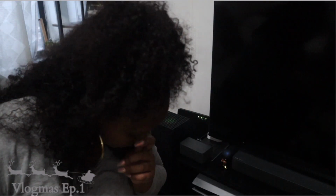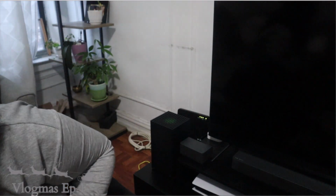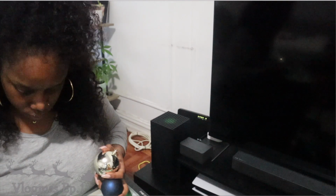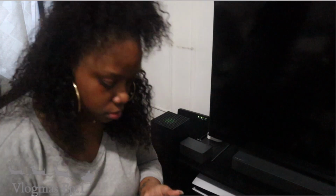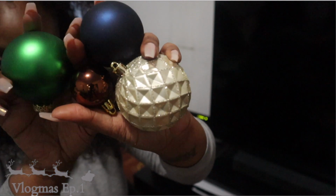Let me see. Blue, brown. Maybe I should add gold. This is gold brown. These colors are cute, but I want to add green. Where's green? Let me see. And let me get a deeper gold, like this one. Okay. What y'all think? This is brown, gold, blue, and green. I don't know.